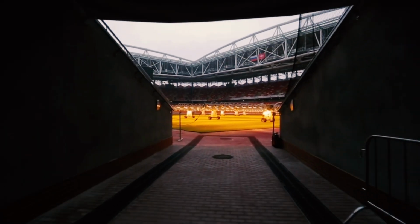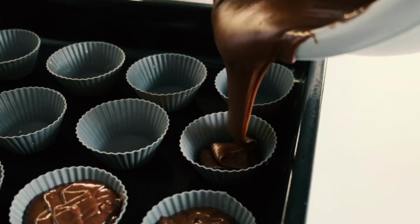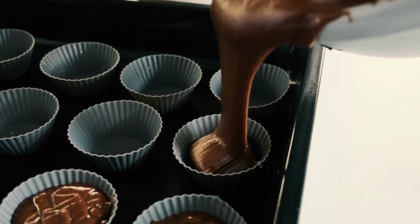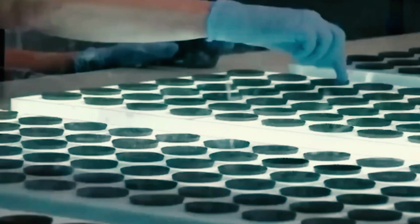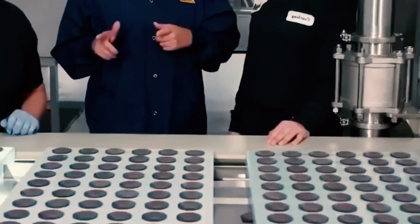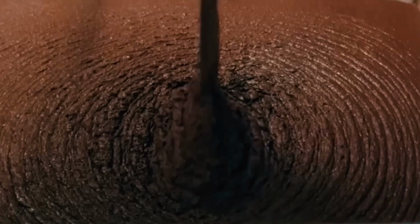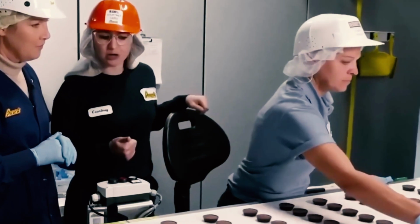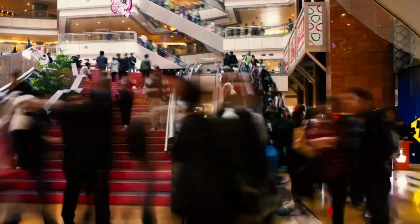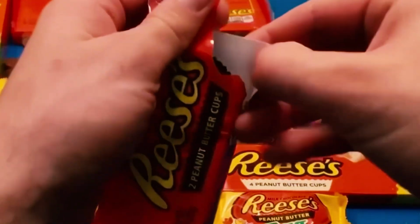Imagine a tunnel stretching longer than a football field, filled with millions of freshly made Reese's cups. The temperature inside is a closely guarded secret, and for good reason. This massive structure isn't just for show, it's where the magic of Reese's truly solidifies. But what exactly happens in this mysterious chamber? The cooling process is a critical step in creating the perfect Reese's cup. As the newly formed cups enter the chamber, their fate hangs in the balance. This stage is essential for achieving the right texture and stability that consumers expect when they unwrap their favorite treat.